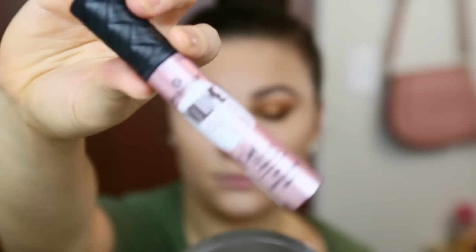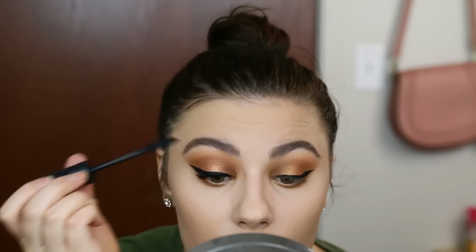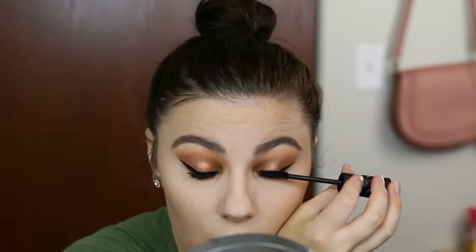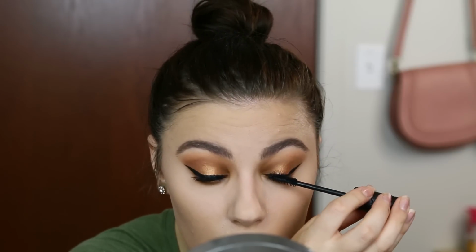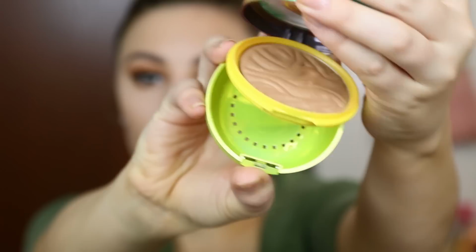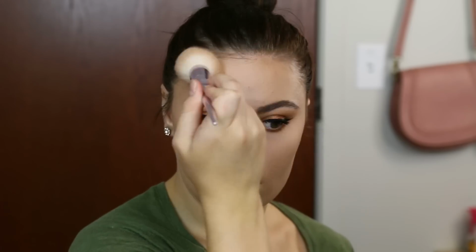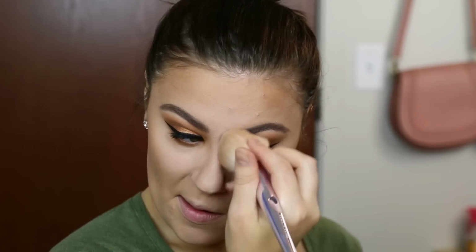I love that. Then I'm using the Essence Volume Stylist 18-Hour Mascara, one of my favorite mascaras right now, and coating the top lashes with that mascara. Then I'm doing this tight lining action with this Maybelline super skinny eyeliner, I think is what it's called. And then taking the Butter Bronzer from Physicians Formula, my favorite bronzer ever, and warming up the face as well as kind of contouring, because this one is a little bit cooler of a bronzer. So it's perfect for doing both all in one step.